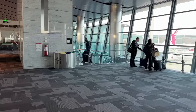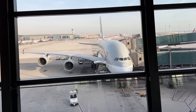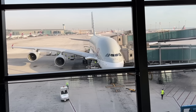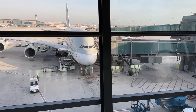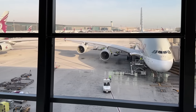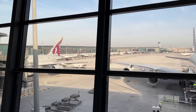But what it did afford was better views of the ramp that were less obstructed just because there were fewer people. From up here, I got my view of my first ever A380 that I was going to step foot on. Obviously, I've seen them around as my home airport of San Francisco has had plenty of A380s in its history, but I've never been able to step foot on one until this moment, and getting this great view of it was fantastic, especially alongside its sister A380, which was heading off to London Heathrow.